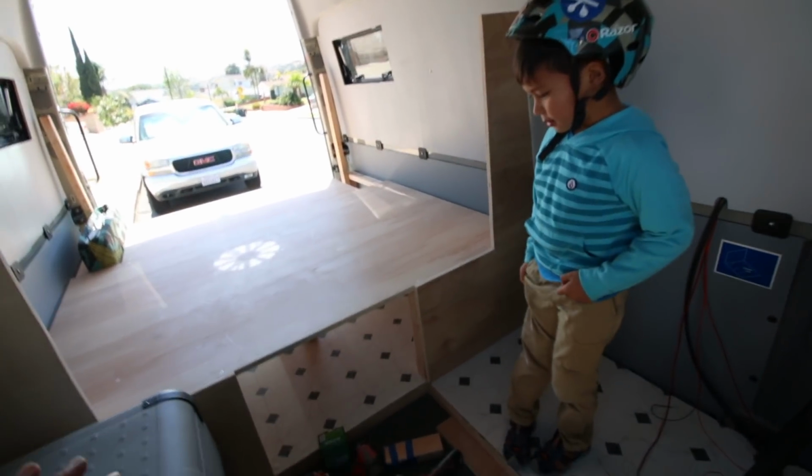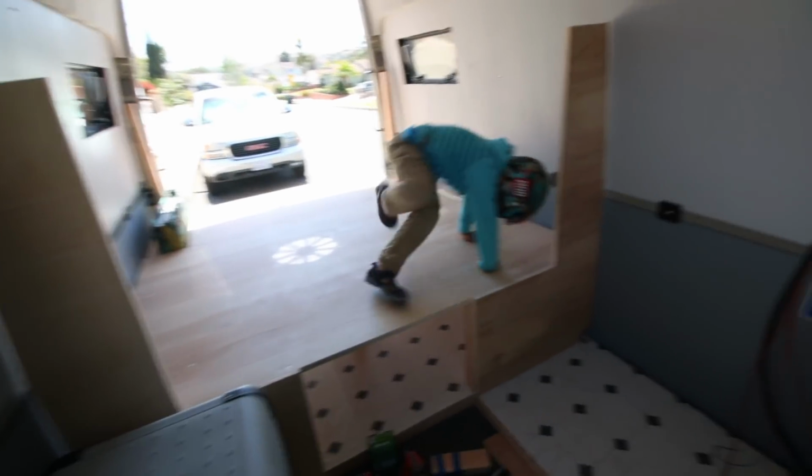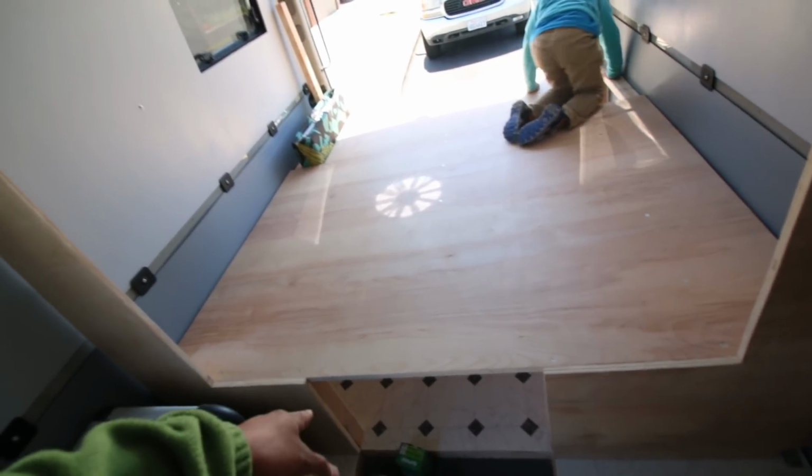So that's not totally screwed in yet, so we need to go return a couple pieces of plywood that we got. Somehow there were 2 pieces of Baltic birch, which is what we're using, and then the other 2 pieces that we got from the same stack were red oak. Which is kind of annoying. I guess that's kind of what we get from shopping at Home Depot.